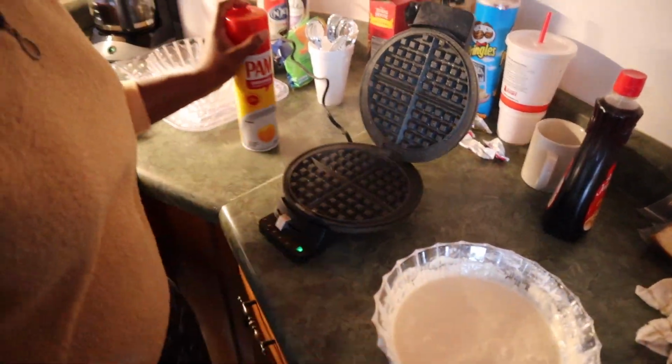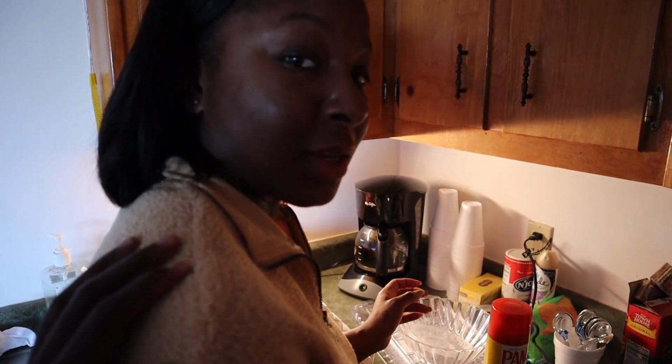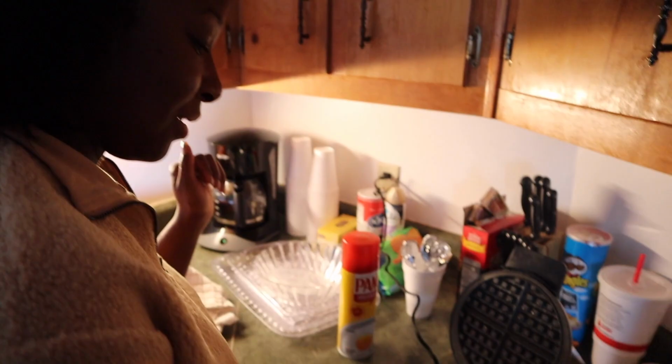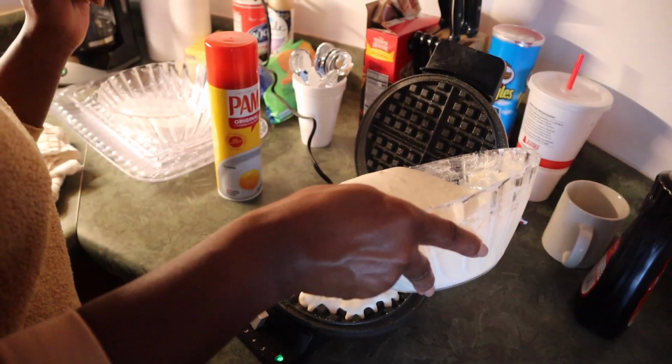Good morning, guys. So we're just waking up, cooking breakfast. What we making today? We're making some chicken and waffles and got some bacon in the oven. I haven't really done this in a long time, so it might be trial and error.